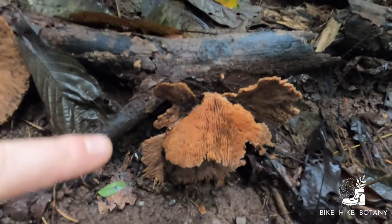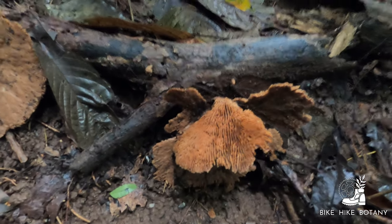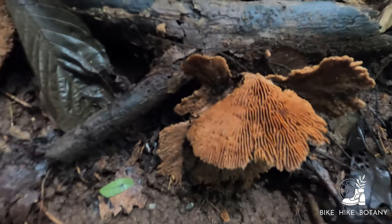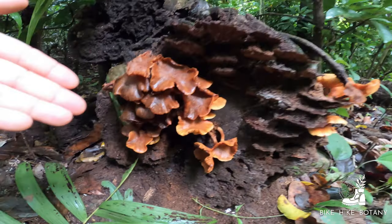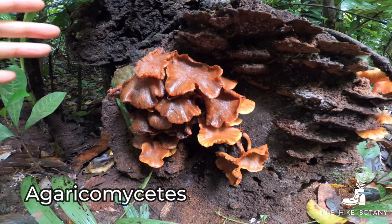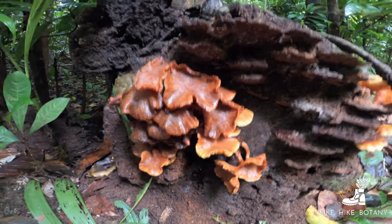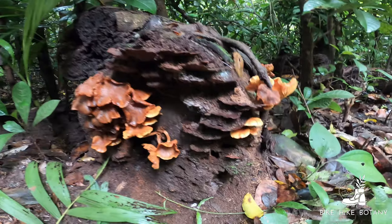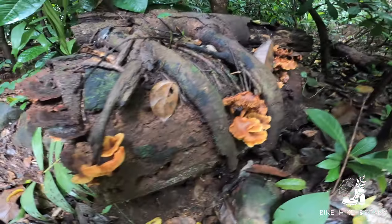We saw something similar in Bijagual. They remind me of sea coral. You can see those ridges. This one here, it's a brown orange color. It looks really slimy. Almost like it's mush, but it's covering this tree trunk here that has fallen.